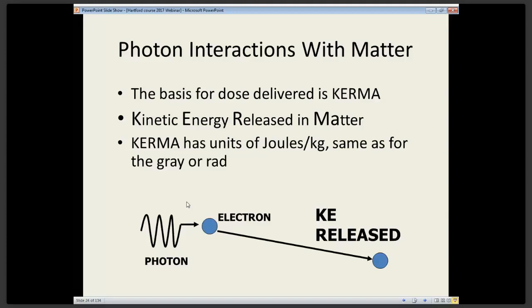Dose to the patient is measured in terms of the number of ionizations produced within the patient. That is dose to the patient. It is called KERMA, kinetic energy released in matter. And it has the units of joules per kilogram, which is exactly the unit for the gray or the rad. So this is what we do. We cause ionizations within the patient. We release electrons. The electrons carry kinetic energy that has been extracted from the beam of radiation. Of course, the beam of radiation has a lot more energy than is required to produce just one ion pair. It goes on to produce hundreds and thousands of ion pairs. So in the end, all of that energy is released, is given up by ionization. That's how we get dose to the patient.